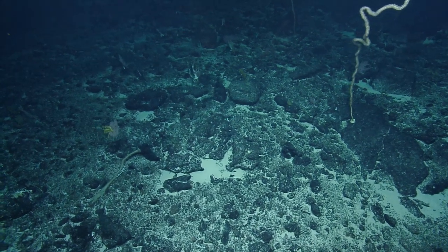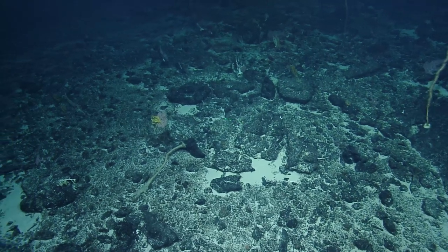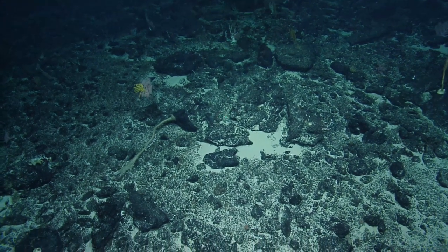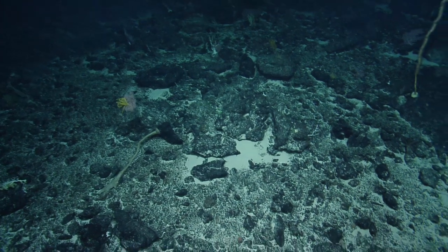Big bamboo whip drifting off to the right. Got another Metallogorgia here with a commensal crinoid sitting on top of it. You have a dead stalk of something? Yep. Yeah, that sponge picked a bad rock. Yep, looks like that rock got knocked over.